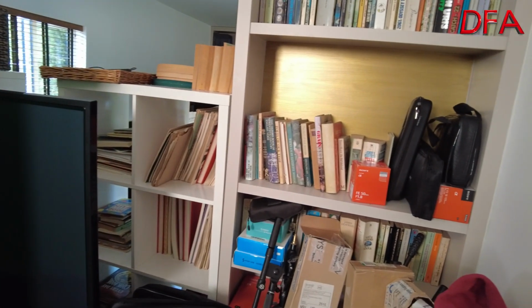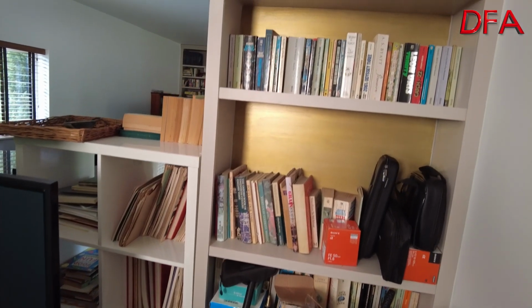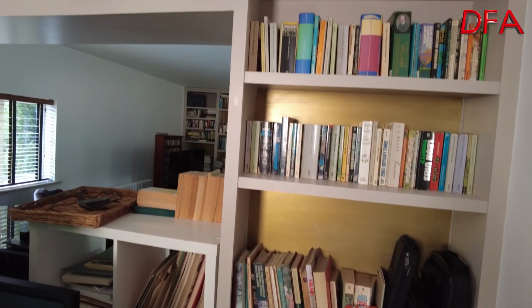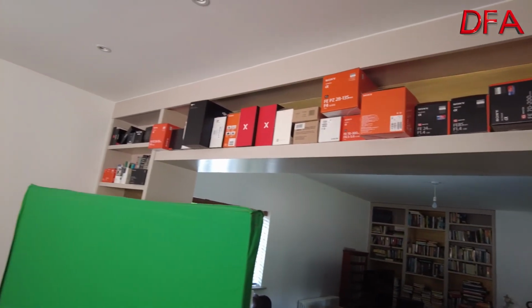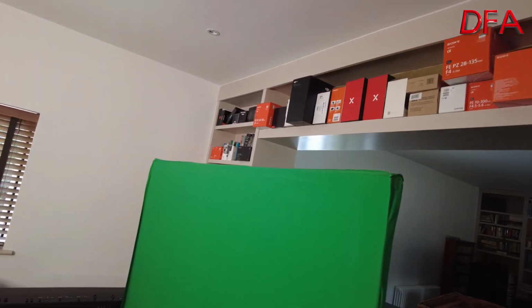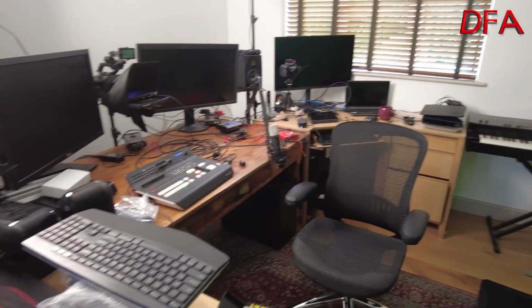And by the way, for those of you who followed the work over the recent months, not only have we redecorated, but now I've got stuff in all the shelves as well. You can see that there. So there you go. That's the main part of the studio.